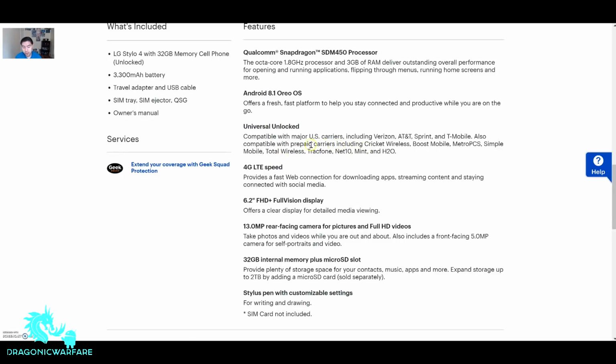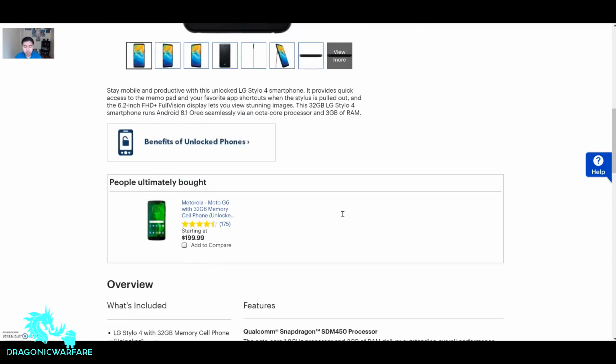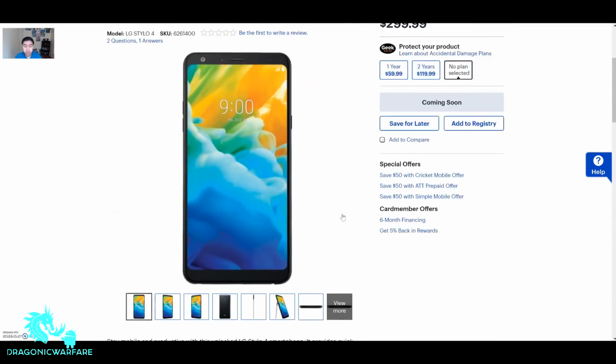It works with other carriers, so it works with US carriers including Verizon, AT&T, Sprint, T-Mobile. Also compatible with prepaid carriers including Cricket Wireless, Boost Mobile, which is the one we're looking for, Metro PCS, Simple Mobile, Total Wireless, TracFone, Net10, Mint, and H2O, and I'm pretty sure other carriers that it doesn't talk about. So to be clear, guys, I'm not saying go ahead and get this one. You need to get this one on Boost.